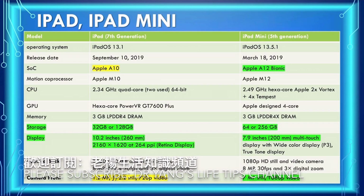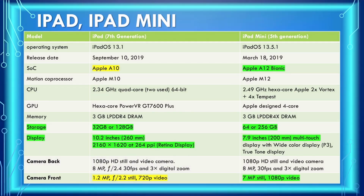This table I just want to compare side by side between the iPad and iPad mini. Like I mentioned to you before, iPad used to have a large screen, however iPad mini has a smaller screen. If you look at the recent versions, iPad 7th generation in the middle and the iPad mini 5th generation on the right hand side, they both run iPadOS 13.5.1. They are very similar. And the processor, of course, iPad mini 5th generation is slightly better, more powerful.